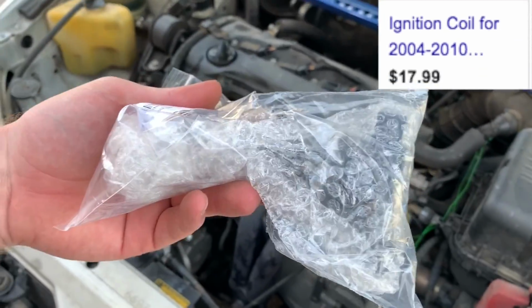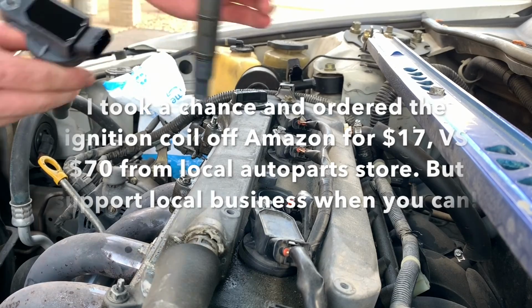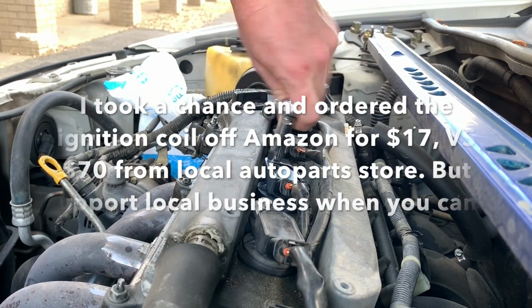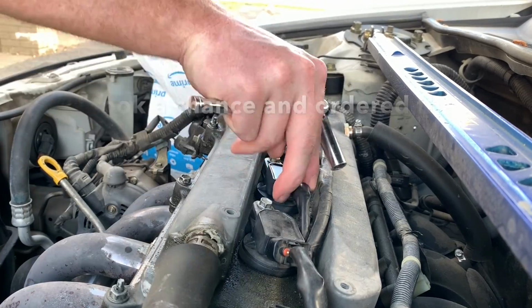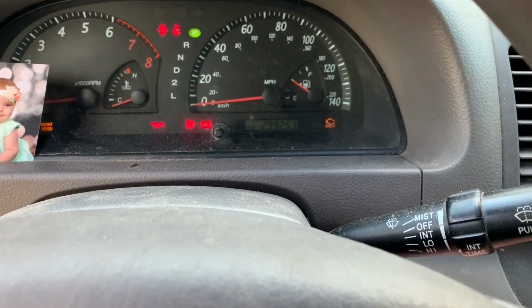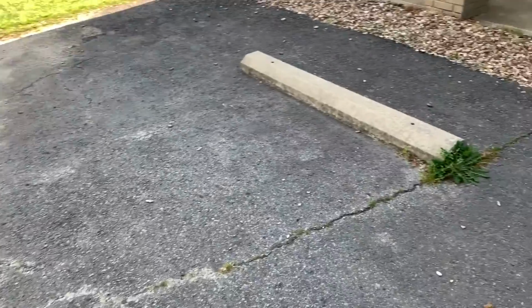Looks like our ignition coil. I think the check engine light will still be on from an O2 sensor. Yep, I can already tell that it's idling more smoothly.